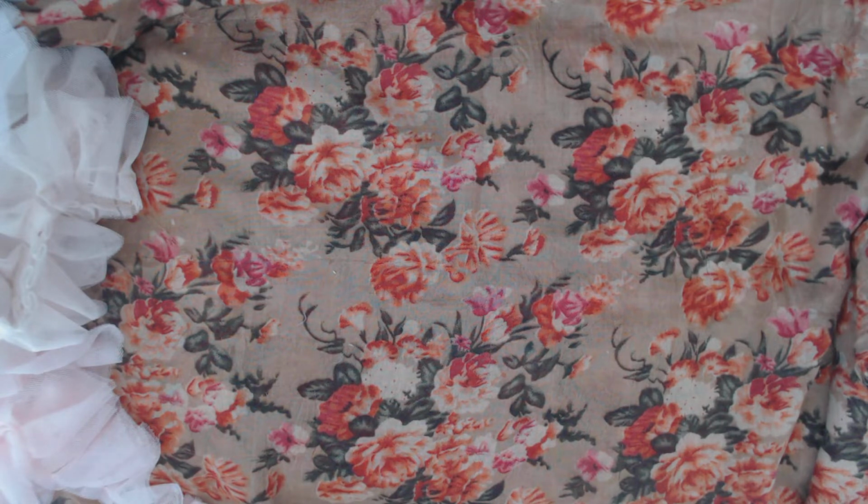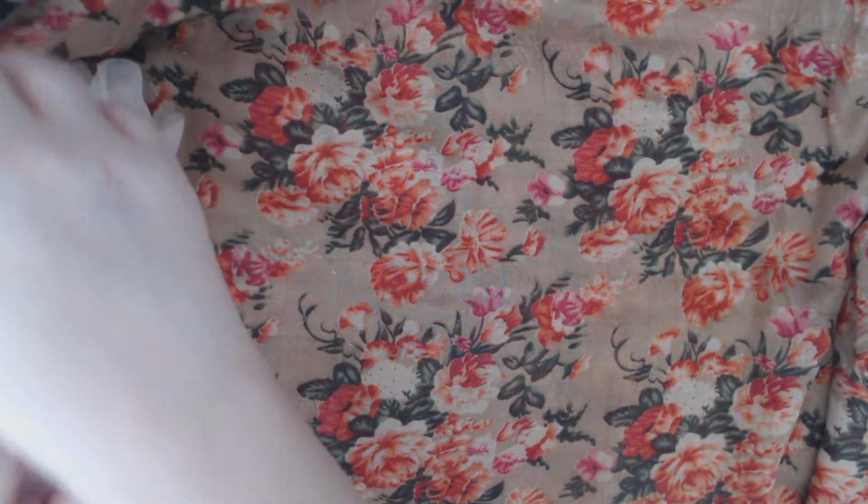I know I do share it on Facebook, but I know some of you don't have Facebook, so I wanted to come on and do a video and share with you some of the really pretty trims that I've got in. So let me start off with everyone's favorite, which is the double layered tulle trim.